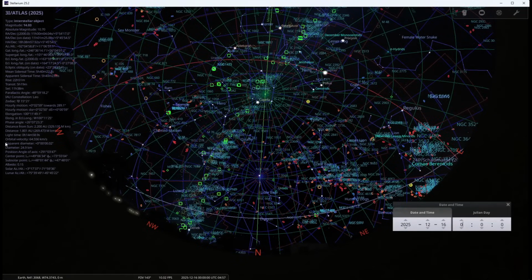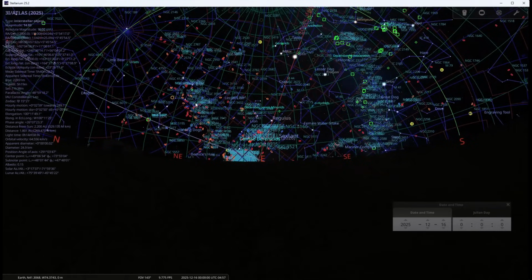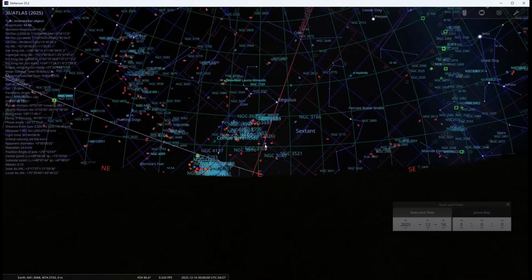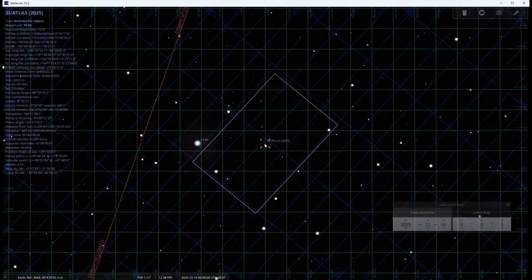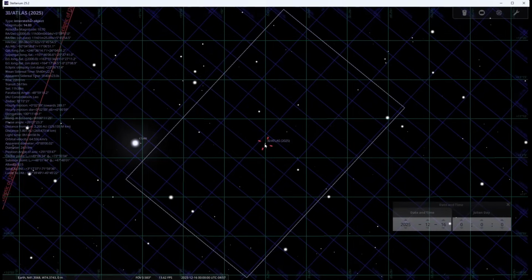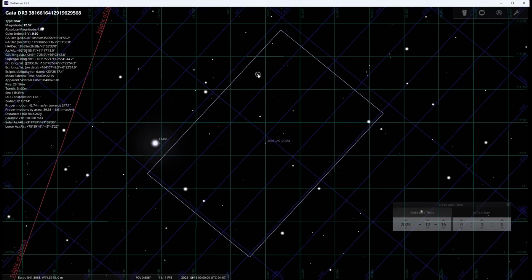Let's go ahead and search for 3I Atlas, and it will center it on the field of view for us. You'll barely see that red pulsating marker, and that's where 3I Atlas is. Now we're going to zoom all the way in, and there's our field of view determined by our focal length and our sensor.